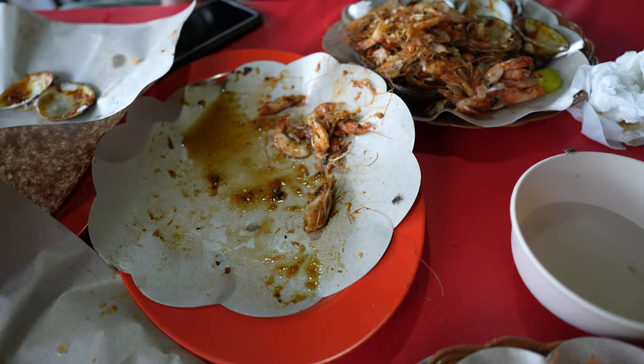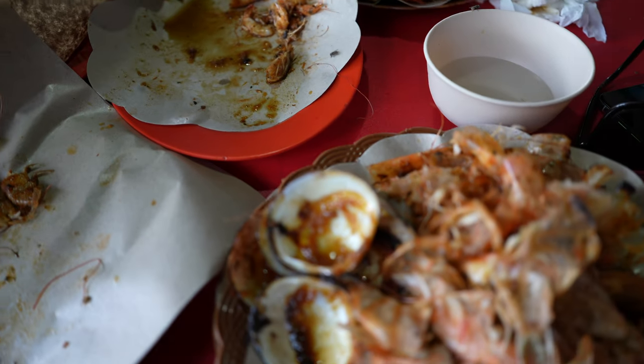So we just finished here at the seafood market, and the cost for the seafood total was about 300K IDR or 21 USD.